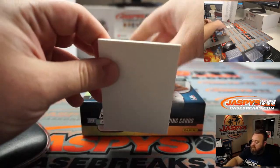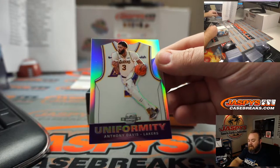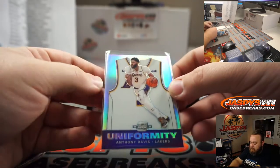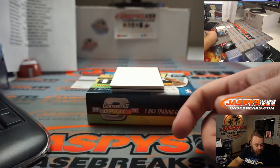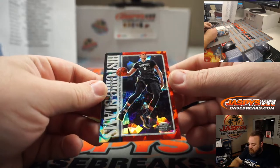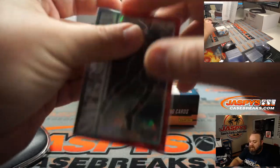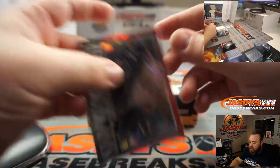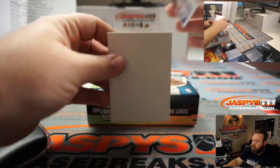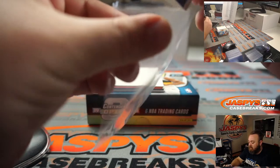Cool. And starting off with uniformity, Anthony Davis silver for the Lakers, Nick Stober, one of my favorite looking sets. Historical slams for the Minnesota Timberwolves, Zach LaVine. A little cracked ice. Timberwolves going to Nick Stober. Mitchell Robinson, New York Knicks season ticket, Soomin Kim.